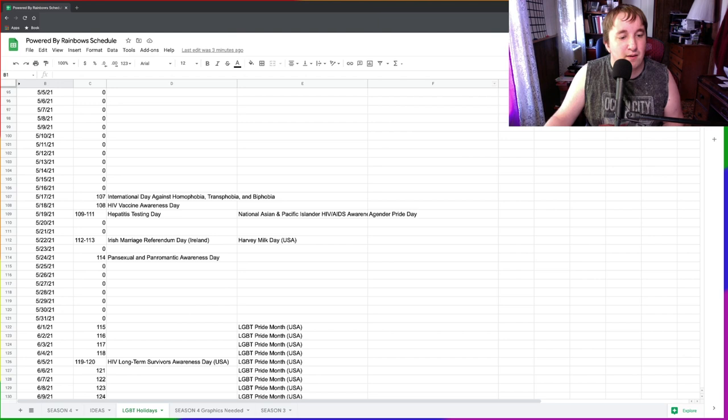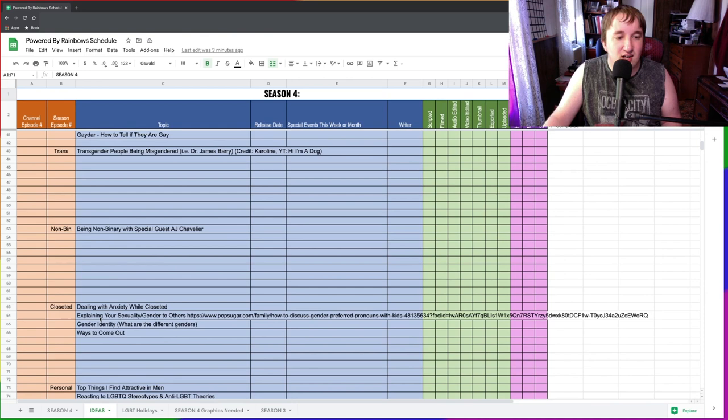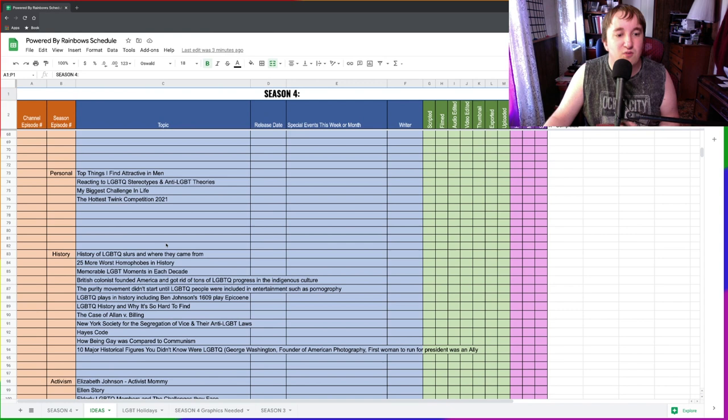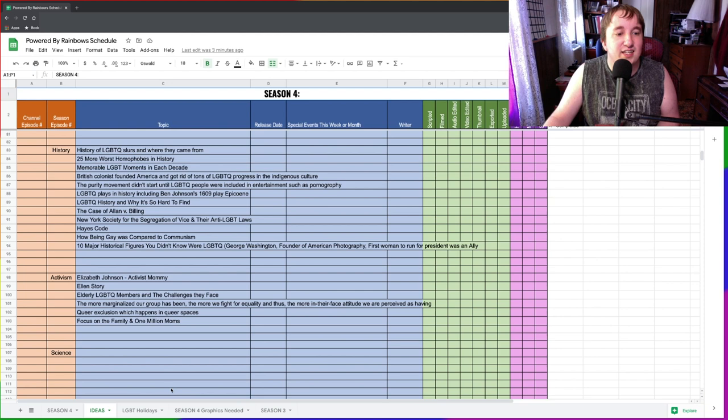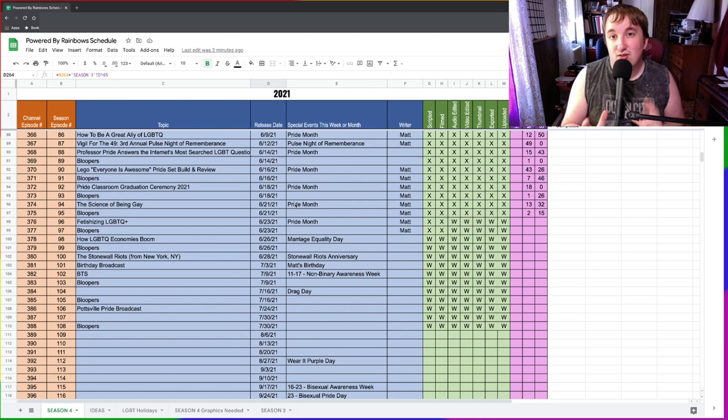And then we have an ideas sheet for all sorts of ideas for the show. We keep them organized into different sections. So it's anything general topics, gay and lesbian topics, trans topics, non-binary, closeted topics, personal topics about me, history topics. Especially this comes in handy for our LGBTQ History Month in October, when we're using 31 of these ideas, our activism topics, science topics, interviews we might want to do, life skills class with Becca, all that kind of stuff. All of the ideas are kept there. So whenever you give us an idea in the comments, we add it to that list and we choose from that list of what's going to come up next.